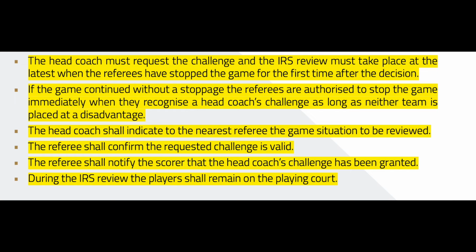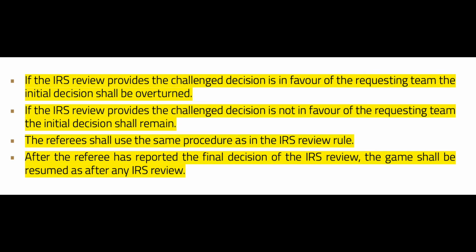So now that it has been called, the head coach will talk to the nearest referee to tell them the game situation they want reviewed. The referee will confirm whether the requested challenge is valid by seeing if it meets the criteria. Then the referee will notify the scorer that the head coach's challenge is valid and granted. And while they're going through the IRS review, the players shall remain on the playing court. These two are pretty straightforward.